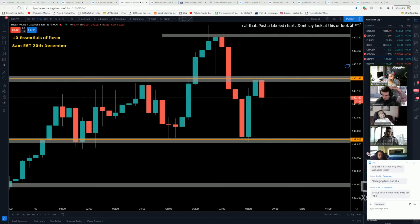Let's see here. I took a buy in GU in pre-London. This is my journal. Was this a good trade or a risky trade? All right, let's take a look over here.